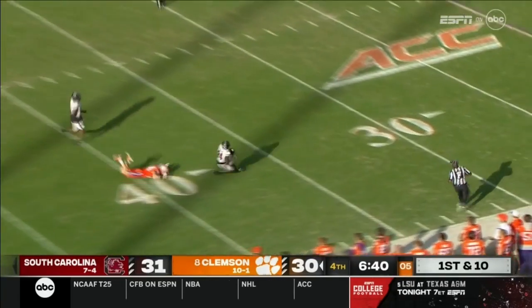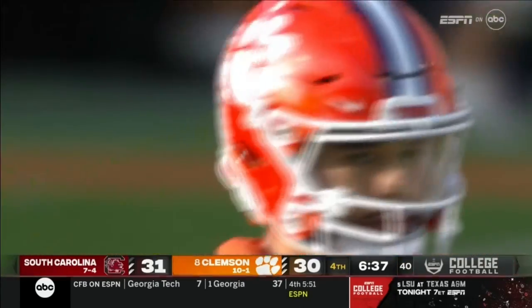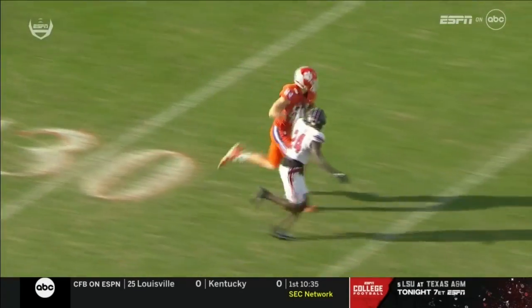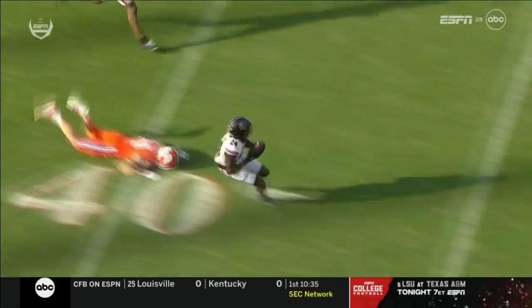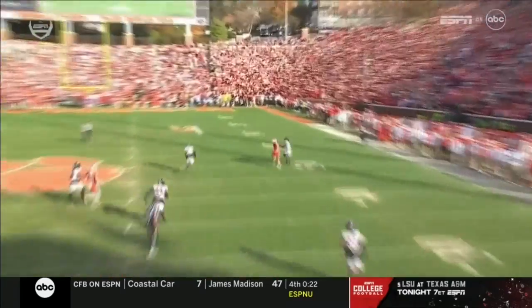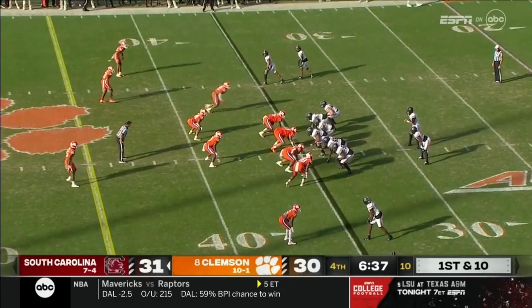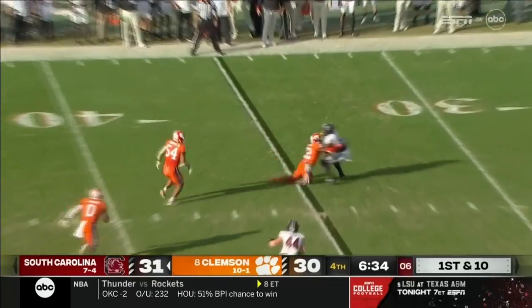Uiagalelei for Allen, too long, and intercepted by Marcellus Dial. DJ Uiagalelei, but normally you want a tight end working on a safety or a linebacker. This is one of their starting corners, and it's kind of a mismatch in favor of the defense. Marcellus Dial is right in position. It was another linebacker pressure up the middle, but this is a pick. First down, South Carolina, 6:35 to go.